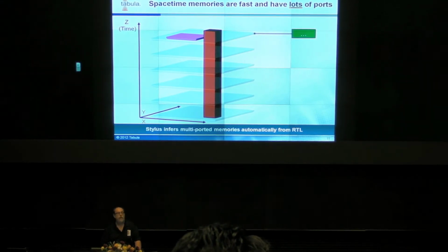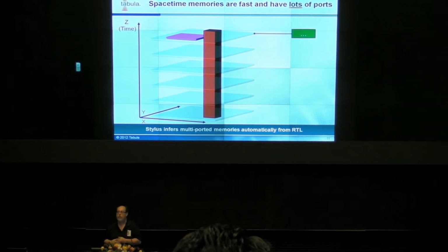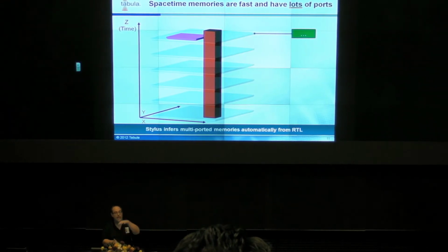We infer these automatically. So if you give us a single-ported memory that's running at, say, 200 megahertz, we might discover, gee, a better implementation of that would be to make a dual-ported memory that runs at 400 megahertz, or a 3-ported memory that runs at 600 megahertz, or a 10-ported memory that runs at 2 gigahertz, folding your words in such a way that we're still maintaining your functionality, but making the best use of the packing of your functionality in 3D to get the best performance and area out of Spacetime.